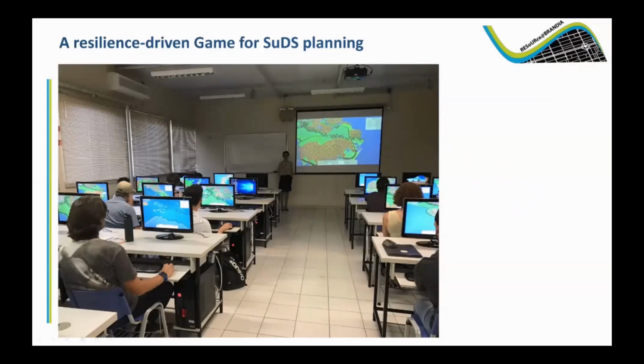It gives a user an experience of a more user-friendly environment rather than using sophisticated models, and to see how adoption of different types of SUDS in different parts of the catchment can contribute to flood resilience improvement, and what the cost implication is. And with the scoring system, you can measure and evaluate the goodness of the solutions that you have picked.